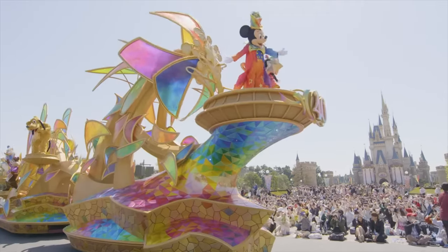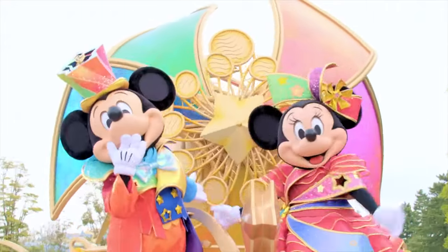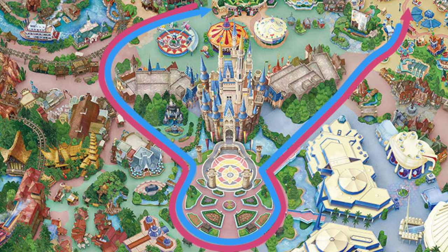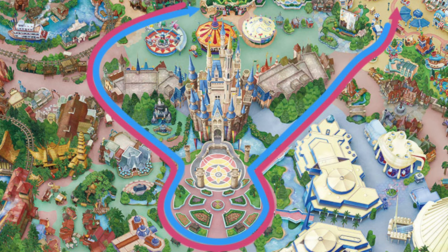The finale features Mickey and Minnie along with their closest friends in an overall amazing parade that you won't want to miss. Starting in Fantasyland, the parade route comes down through Westernland around the main hub area in front of the castle before ending in Toontown.